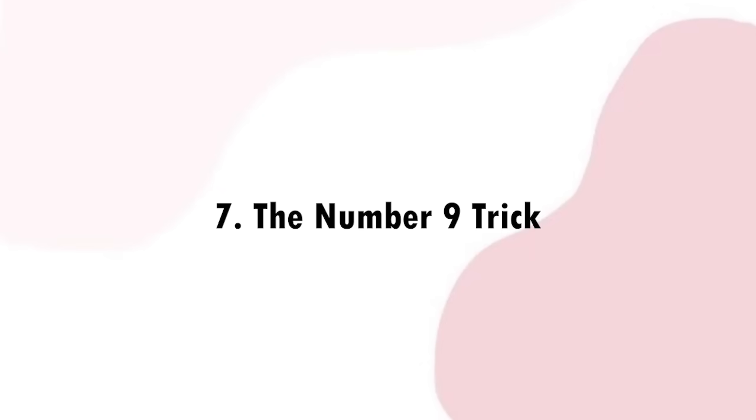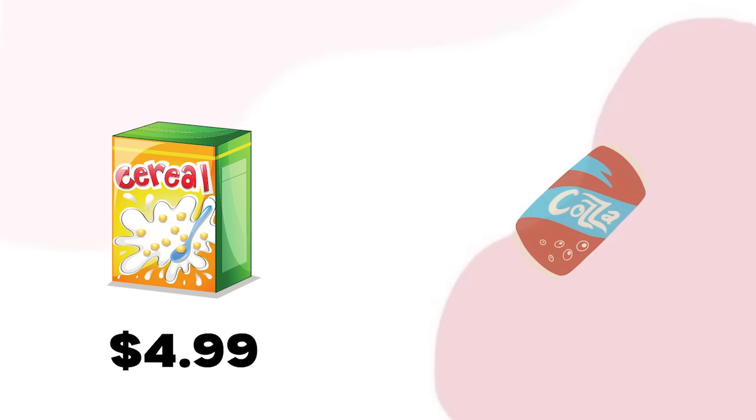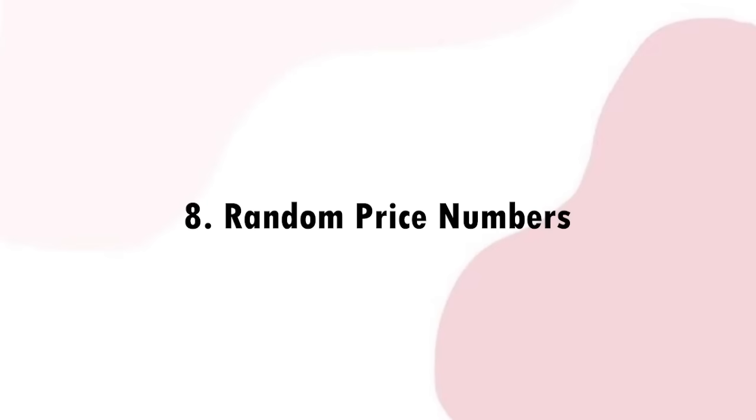Now, the seventh scam is the number 9 trick. I am sure you know what the number 9 trick is. It's when companies use the number 9 to make you think that you're spending less money, like a box of cereal for $4.99 or a pack of sodas for $9.99. And it makes you think that these products are $1 less than they actually are, which tricks you into spending more money.